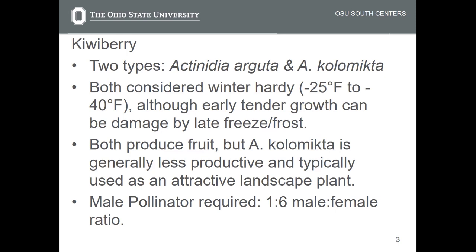The two types that we'll be talking about, and the one type that we are studying here at South Centers, is Actinidia kolomikta and then Actinidia arguta, arguta being the type that we are growing. Both are considered winter hardy, a range of negative 25 to negative 40. Although, I put a note here, early tender growth that comes out in the spring can be damaged by late freeze or frost.